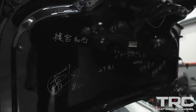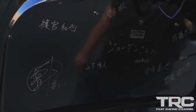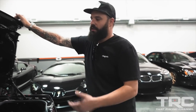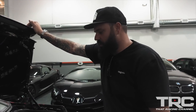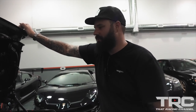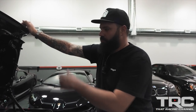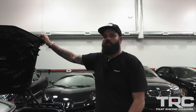A bunch of signatures. Yeah, so this is actually everyone that took part in the restoration. In full transparency, I asked them to do this because I just wanted to pay homage to all the guys that crafted this car. It's an incredible piece of machinery, and the build is just OCD, so every single bolt's marked. Those are actually signatures from HKS? Yeah, from all of their employees that took part in it. Awesome. The team leader of the project, and then my contact over there, who I've become friends with. He's just an awesome guy.